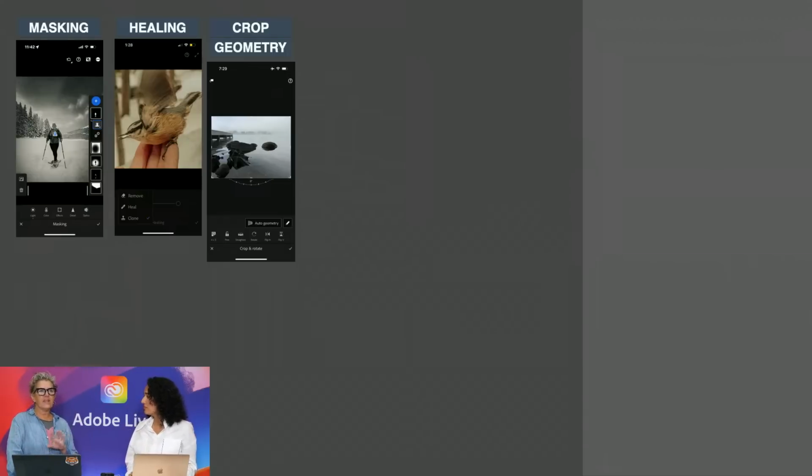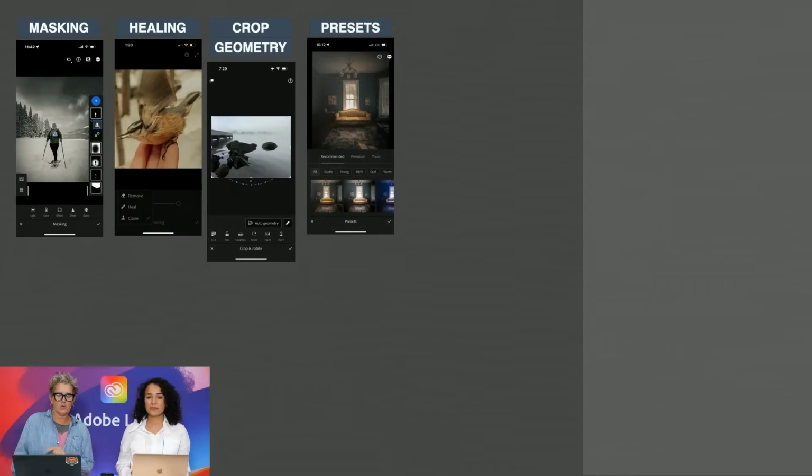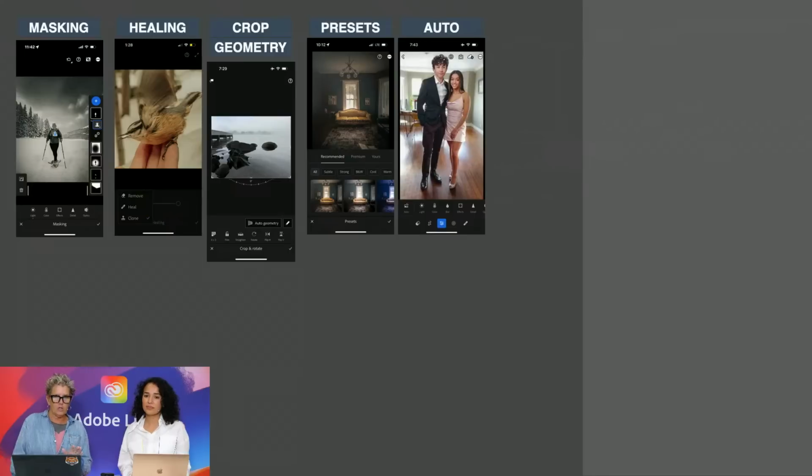And the other thing is don't freak out, because right now I'm about to show you something that if you were a standard Lightroom mobile user, you might be like, what? They have moved some things. Okay. So now the crop and the geometry tool look a little different. Geometry is buried inside the crop tool. Presets, which are amazing, look exactly the same. Auto looks the same. If you haven't touched auto, please try auto.